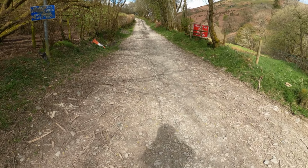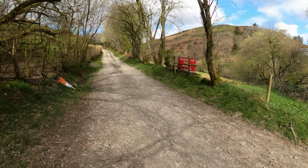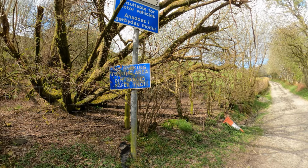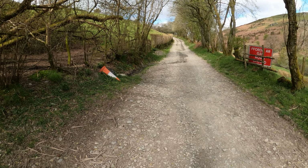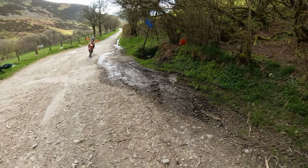So here we are at the start of the Wayfarer. There's a road closed sign. Let's hope that that's not going to stop us. Unsuitable for motor vehicles, and this is what we call in England the green lane, but obviously as you can see it's just rocks, so I'm going to try it, see how far I get.